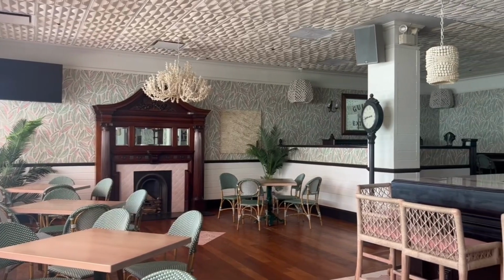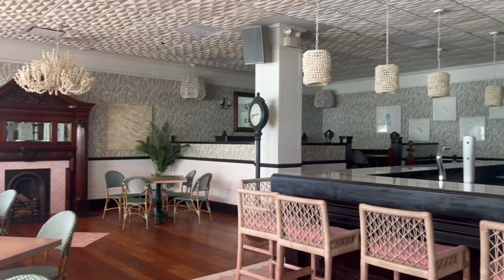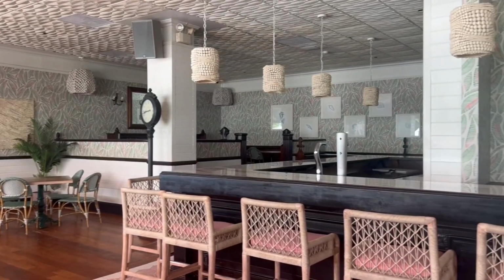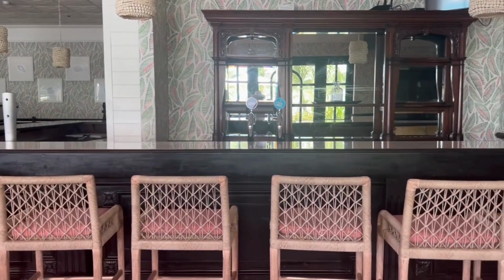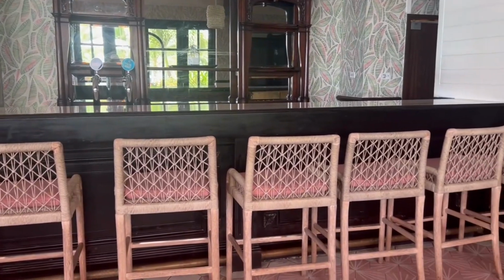With Sandals being a luxury included, all-inclusive vacation, all of your food is included during your stay. You can have 4 dinners if you want. You can eat whenever you want as long as the establishments are open.